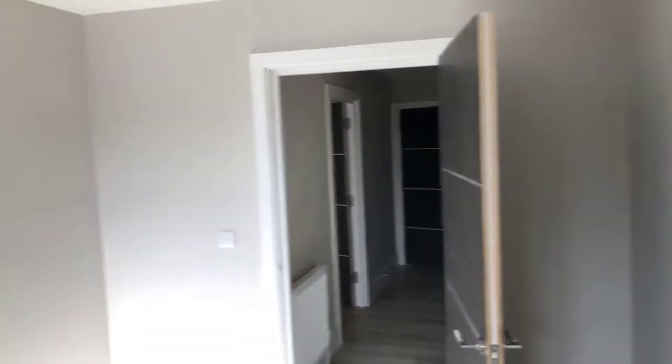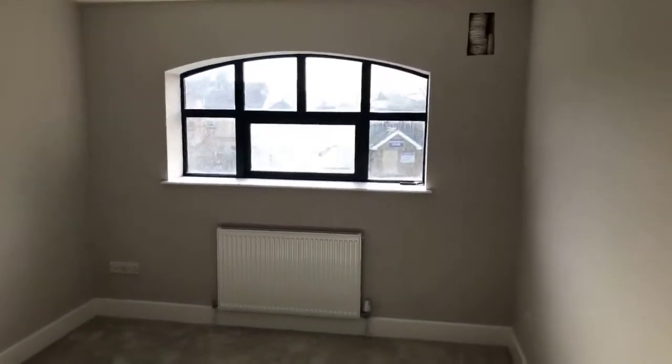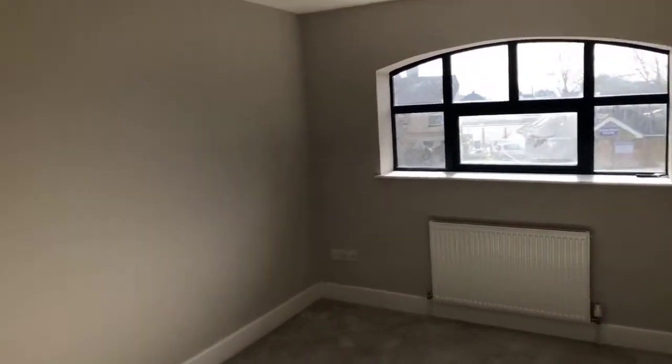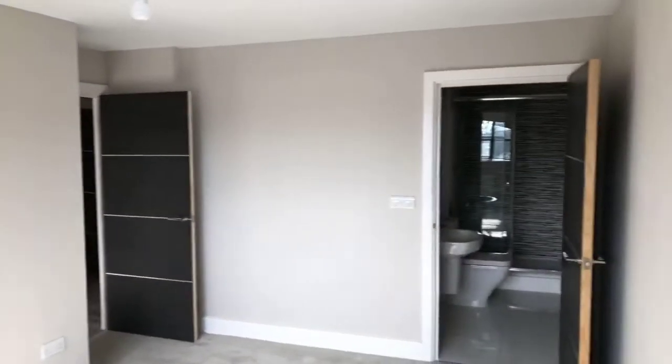You know, this conversion of the paper mill has been really faithful to the original architecture of the building. And you can see that with the windows just here. Now this is the main bedroom. As you can see, it's very comfortably a double bedroom. Could quite easily fit a king bed in here. And it's lovely and light as well.